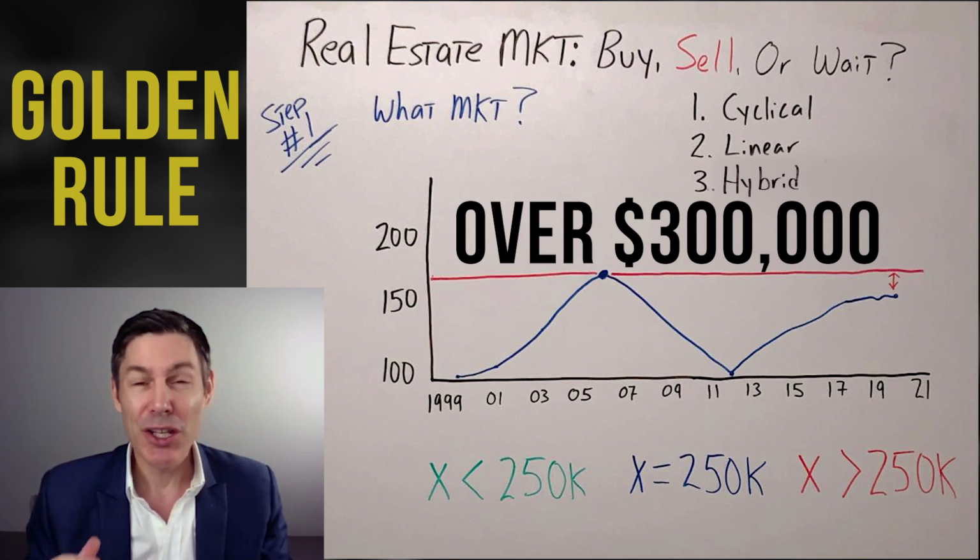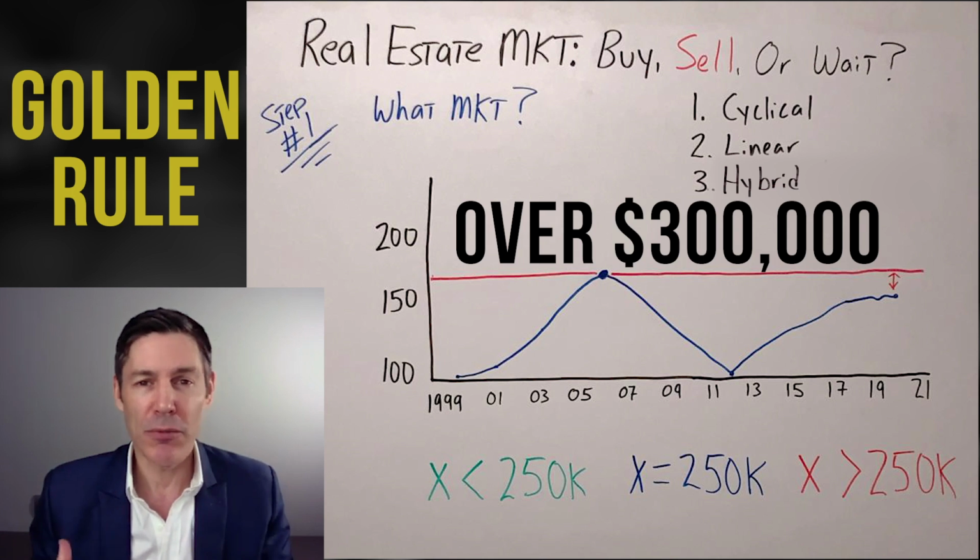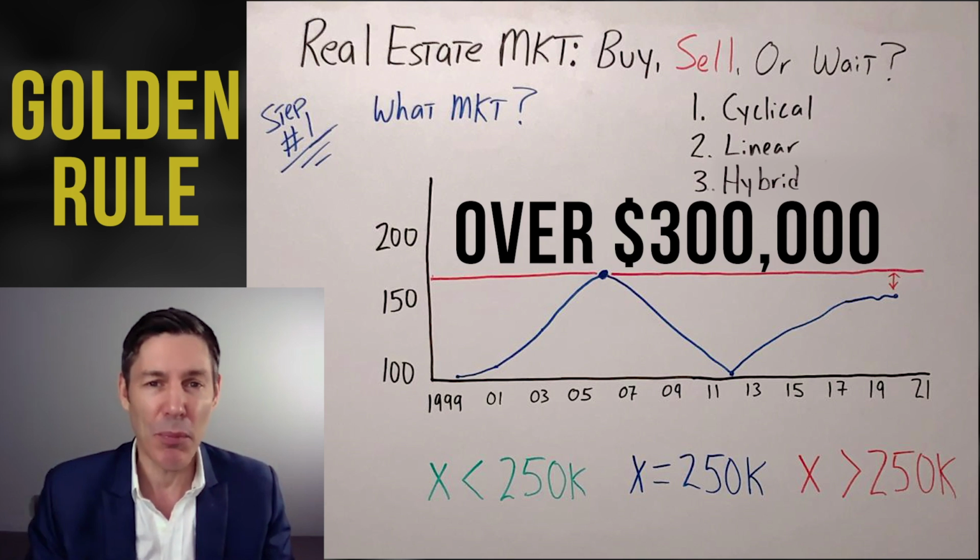$300,000 for sure, usually financially, I'm not talking about how to make the wife or the husband happy or the kids or to have any long-term security or something that makes you sleep well at night. Those are all extraneous factors that you need to decide on your own.